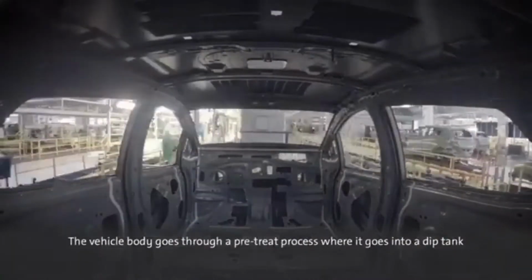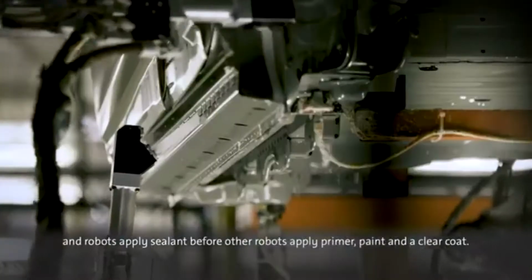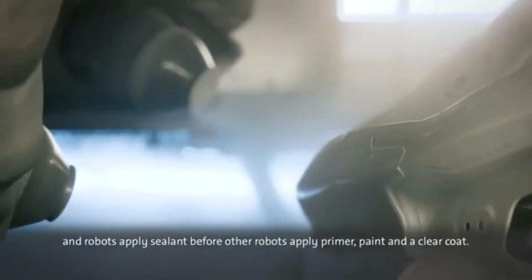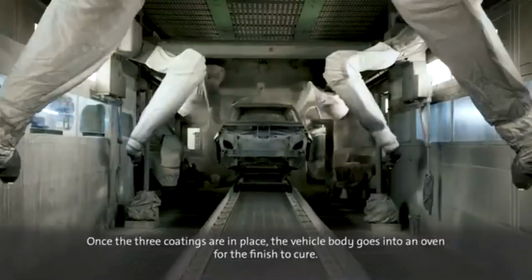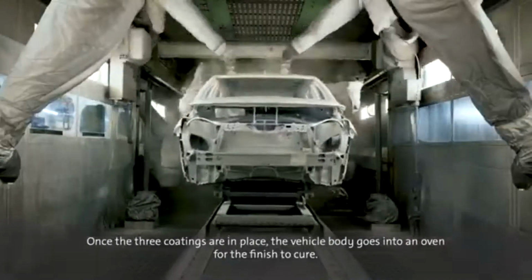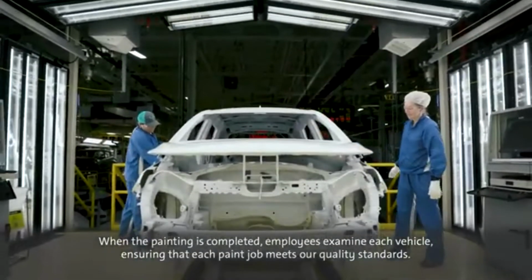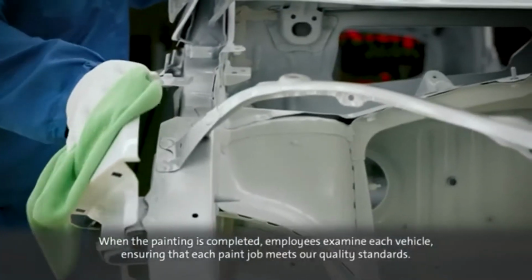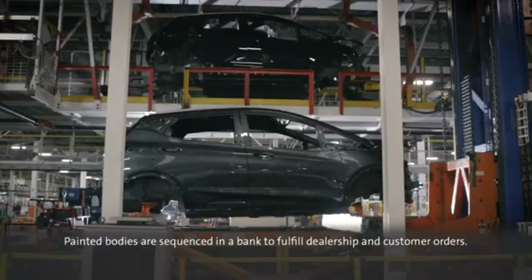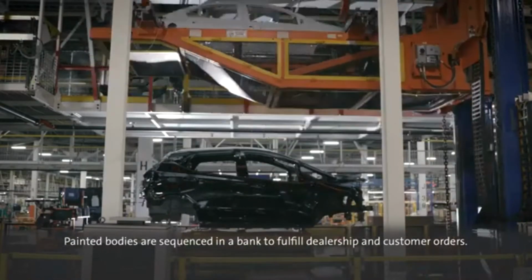The vehicle body goes through a pre-treat process, where it goes into a dip tank and robots apply sealant before other robots apply primer, paint, and a clear coat. Once the 3 coatings are in place, the vehicle body goes into an oven for the finish to cure. When the painting is completed, employees examine each vehicle, ensuring that each paint job meets our quality standards. Painted bodies are sequenced in a bank to fulfill dealership and customer orders.